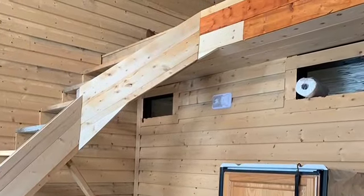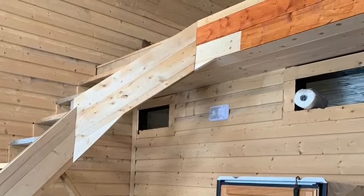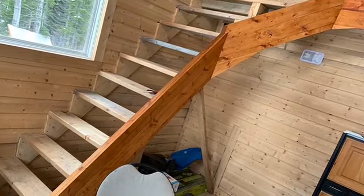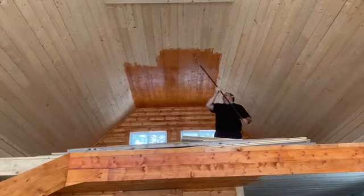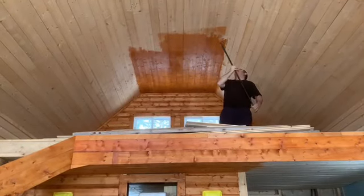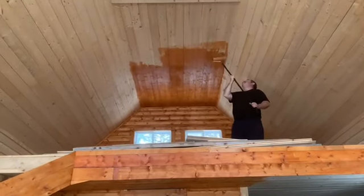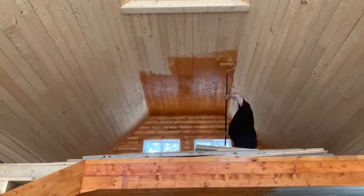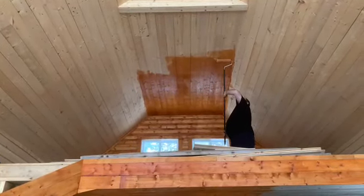I guess one of the things coming out for a ride, we would take a break here for about 3 to 4 hours and do some work of staining inside the cabin here, and then we would have a lunch, and then we would head back home, getting back just before dark. At least that was the plan.